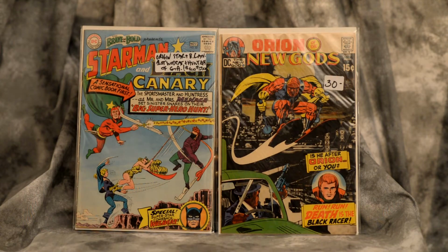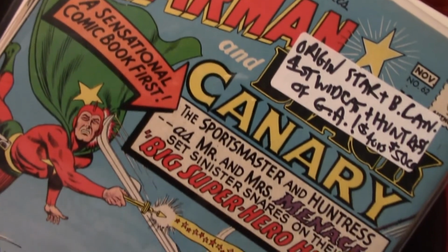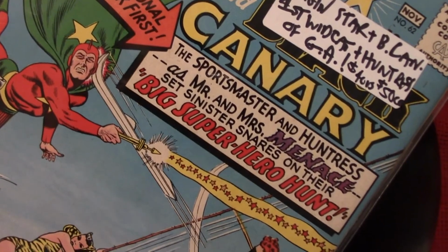This is a quirky, funky cover from the team of Murphy Anderson and Gardner Fox: cover by Murphy Anderson, script by Gardner Fox. They did really funky covers. The issue is called The Big Superhero Hunt. The Sportsmaster is flying through the sky on apparently jet-propelled skis, and he's flipped one off and hit Starman right in the head, kind of conking him out.